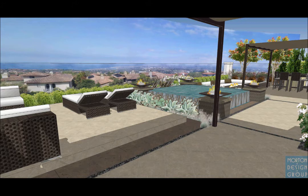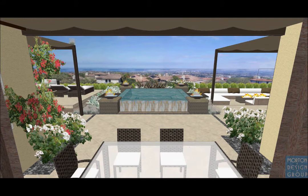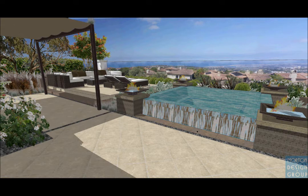Here's a view from inside the house, kind of through those new nano doors. I'm not quite sure what door manufacturer you're going with, but that gives you a rough idea of what that'll look like. Going out onto the patio, here's your spa with commanding views over the Balboa area down here, Newport Bay. And again, this is raised up 18 inches. This is a nice waterfall feature. It's a complete infinity spa in that it spills over four sides into a trough system here. You'll see the fire elements in the low modern type urns.